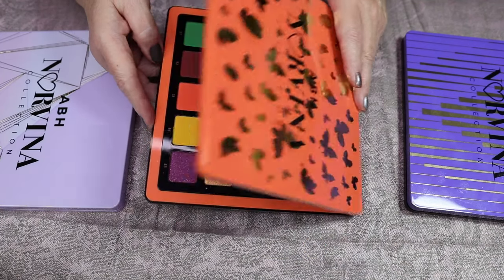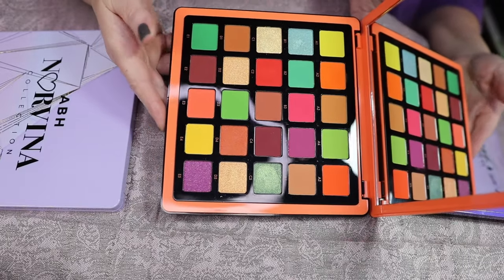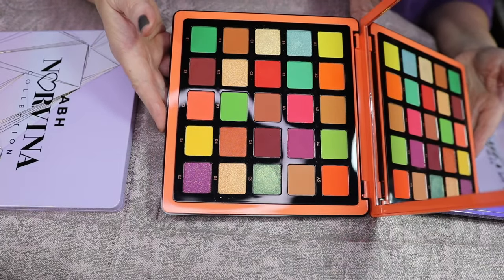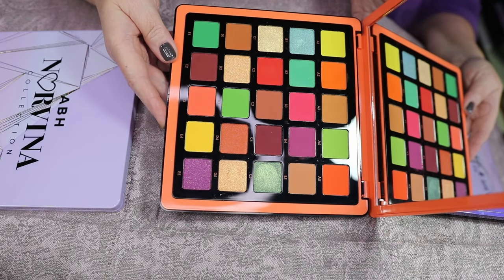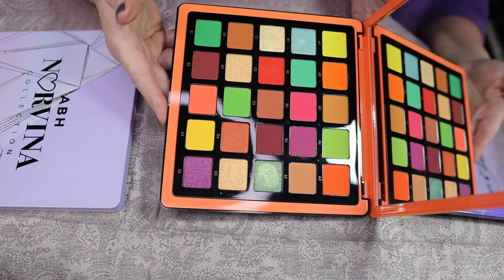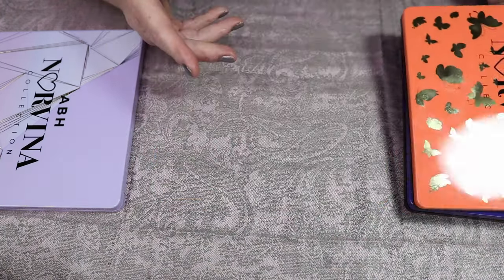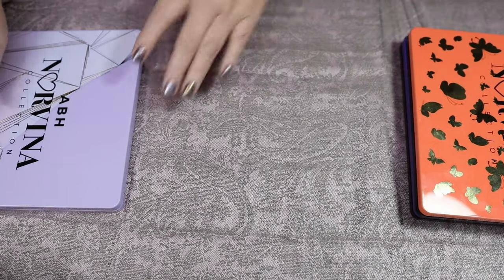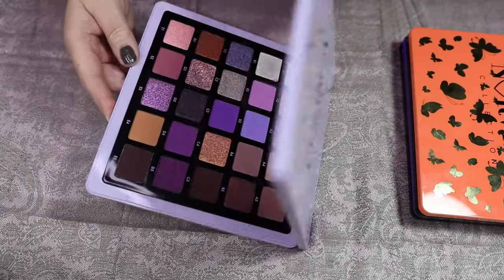This is Volume 3. This one as well, I have attempted to use. The color story makes no sense to me. And it has some bright kind of neon colors that is just not my thing. So this as well will either be placed in my Mercari store or put into my Halloween. That would make a good Halloween palette.